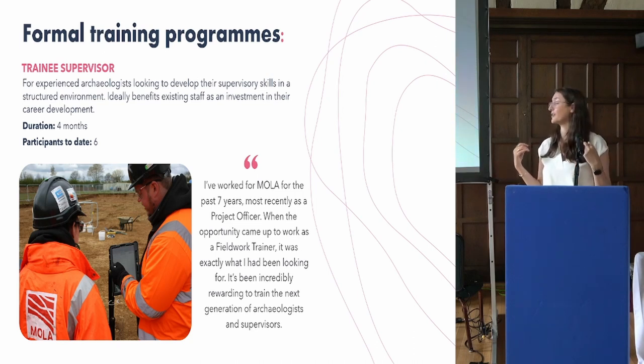And because I don't have a quote from them, I've instead included a quote from one of our trainers. And I think that's another really important point, that it gives an opportunity for existing staff to share their expertise and feel valued as a trainer. So this trainer was working as a project officer for several years, decided to move into training and has kind of been given a bit of a new lease of life. It's been a real good boost to morale. So I thought I would include that as well.